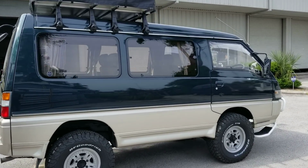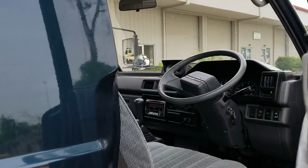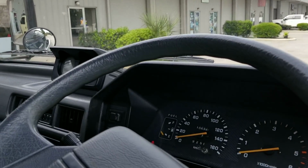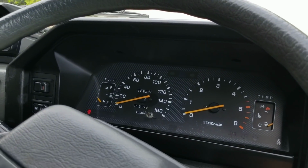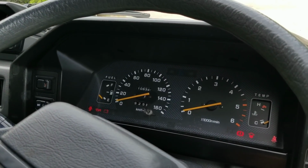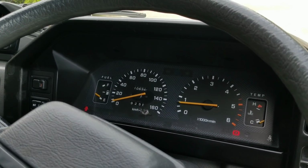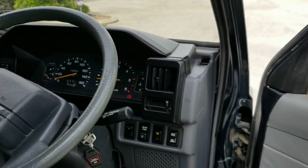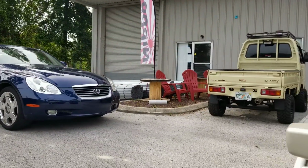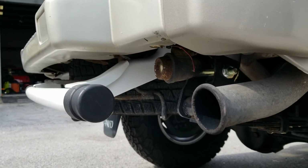Alright, so let's go ahead and look on the inside. And I'm going to do a cold start. Let's see if I can get my camera. Okay. Exhaust.